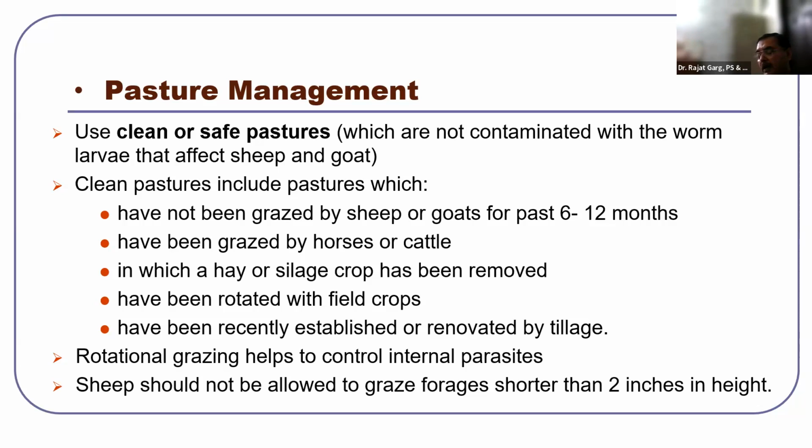Frequently till the pastures, then the larvae that are in the soil will be exposed to the sunlight and they will die, and the pasture is again fresh. You can again sow some vegetation there and allow your animals to graze. Rotational grazing sometimes helps to control parasites, but rotational grazing can sometimes also be harmful. It is not always beneficial. So rotational grazing, it depends.